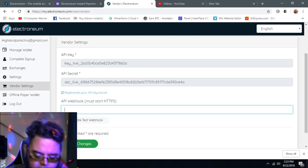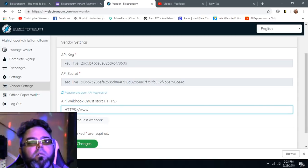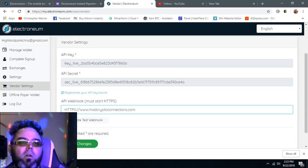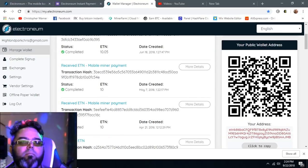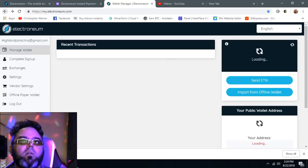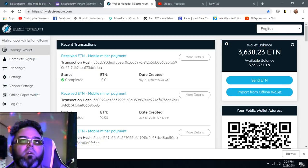Oh, here's a webhook. Let's see what happens when I do this. Because if I can put this API key on my website, then I can have a, well, I don't know if Wix.com will allow it, but anyway, we'll check it out later. Okay. So there's my wallet, one of my wallets. We got some ETN in there. And let's go back. Okay, we'll just leave that screen open.